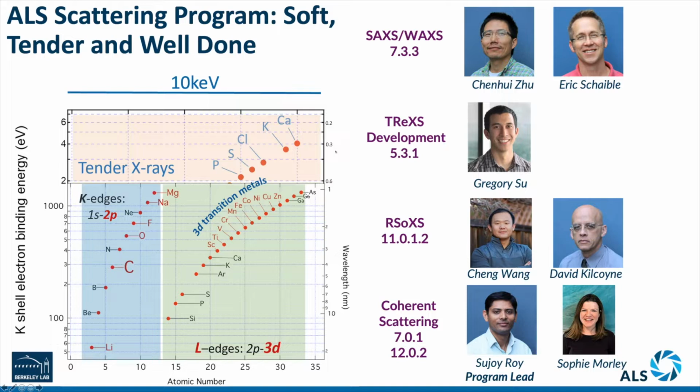Since then, the program has taken off and really become the anchor of the materials science research community at Berkeley and LBL, and actually become the start of the whole scattering program here. I would say the soft and tender.